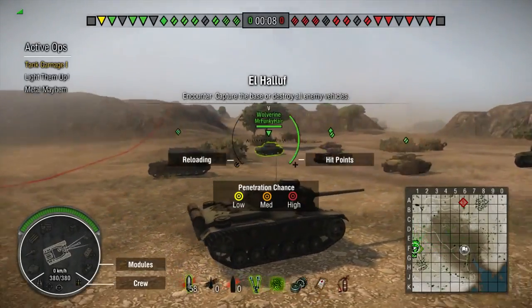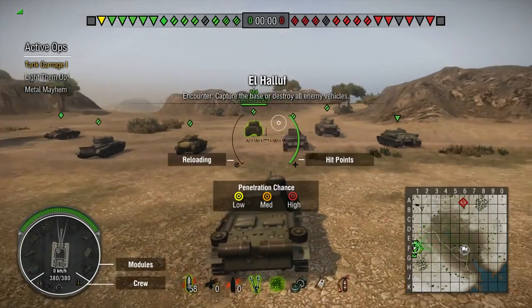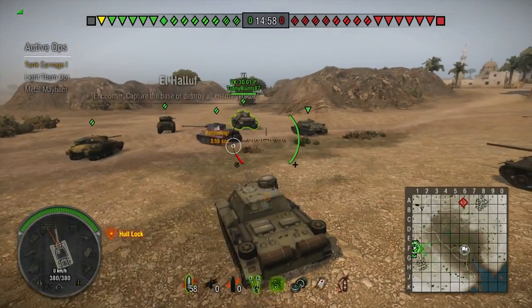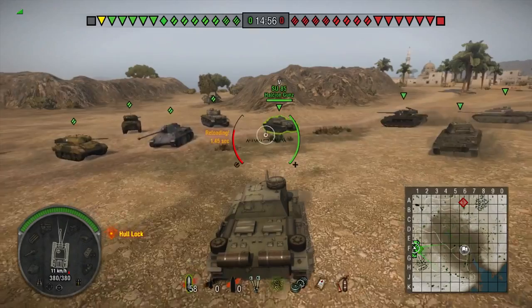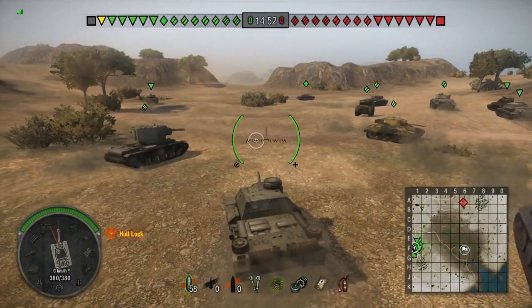Alrighty, guys, we're on El Halluf Encounter Battle. We're going to be going against some tier 6s and a lot of tier 5. So that kind of goes in our favor a little bit on this one, especially since it's an encounter. Now, one thing I didn't mention when we were talking about the stats is that we did mention that this thing needed to stay in the back and needed to be a sniper.